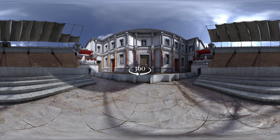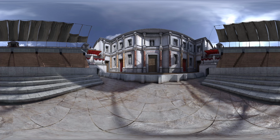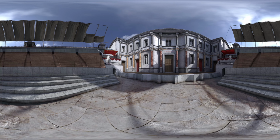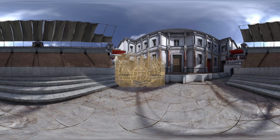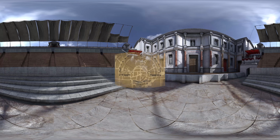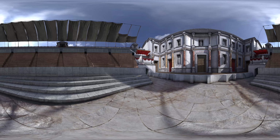The theatre was the first monument of Herculaneum to be discovered in 1738, and it is still visited via the Bourbon passages. It is a unique experience which lets us relive the Grand Tour.